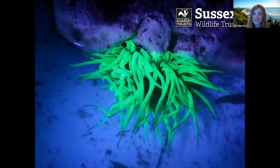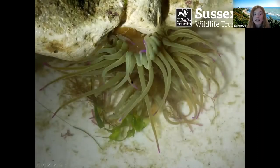So it glows UV. This green coloration is due to a fluorescent protein in its tissues. And its purpose is to protect the animal's cells from harmful UV light, because it lives in rock pools, in shallow water, it's exposed to sunlight quite a lot. And they can actually turn this on and off. So sometimes a snakelocks anemone you find won't be this bright green colour, they can look grey. And that's basically because they can turn this protein on and off. And if an anemone is in a shadowy area, it doesn't need to have this protection, so it will turn it off and it will look grey.